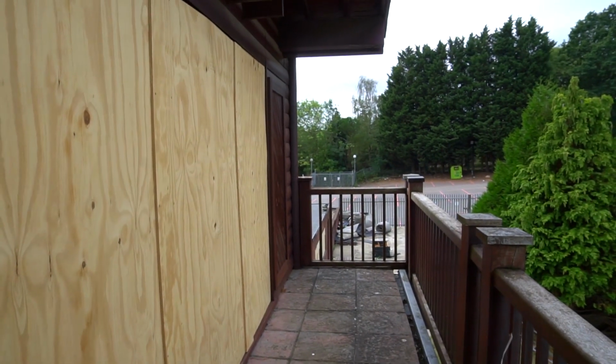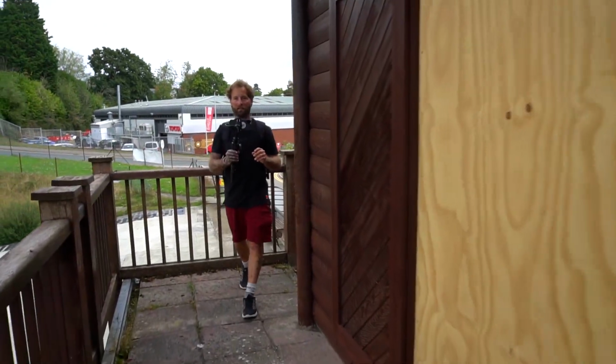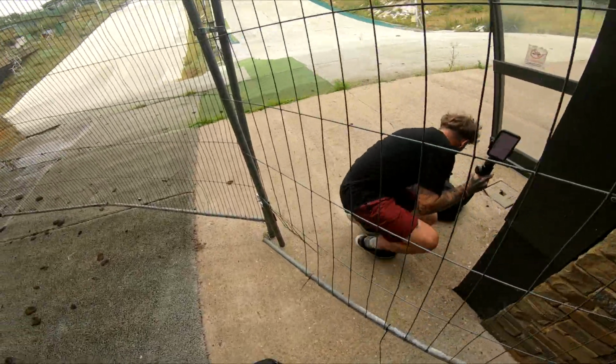So guys, we've come to the top of the stairs and yeah, this is all sealed as well. So unless we can find another entrance in another part of the building, we're done. Yeah. God damn.